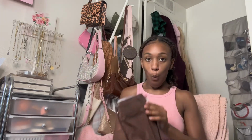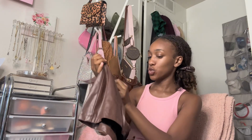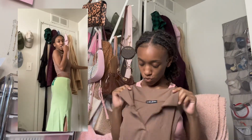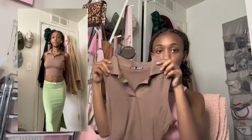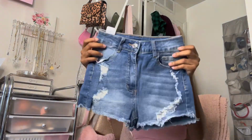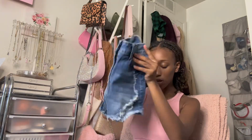and you guys gotta see it on. You're not gonna get it till you see it on. You know I like brown. These are a brown pair of shorts that are leather. It's like this little collared tee. This makes me excited to go out. Okay, extra small. 26. Stretch it. Okay, let's try them on in a minute.